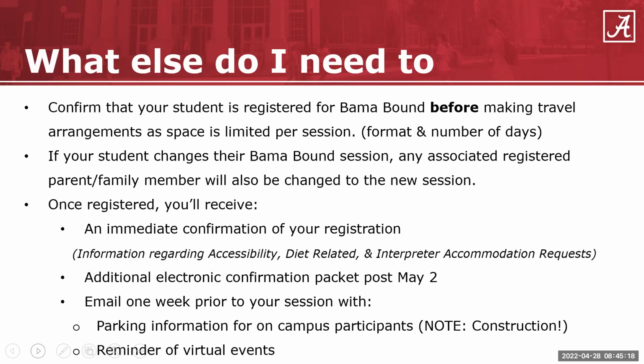Once you are registered, you're going to receive an immediate confirmation of your registration. In that confirmation, it requests any information regarding accessibility, diet-related, or interpreter accommodation requests. If you will need any of those items, we give you directions on how to let us know about that and make those arrangements. You'll also receive, after May 2nd, an additional electronic confirmation packet, or a link to that packet, that will contain all of the information that you're going to need in order to both prepare for orientation, as well as to know what to expect when you come to orientation.